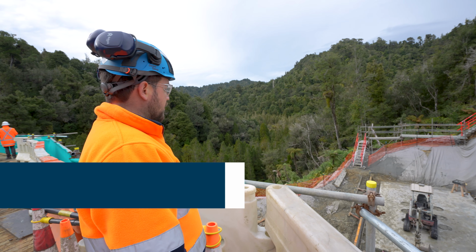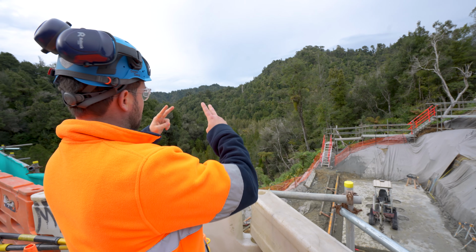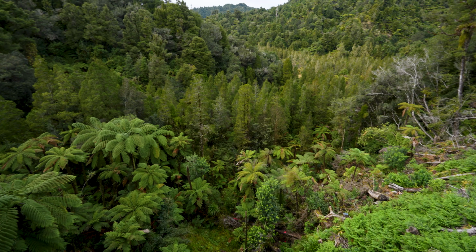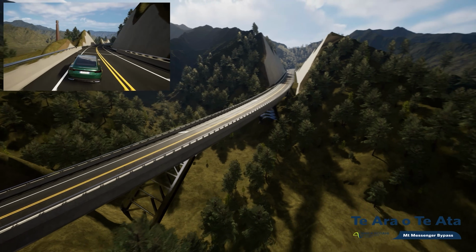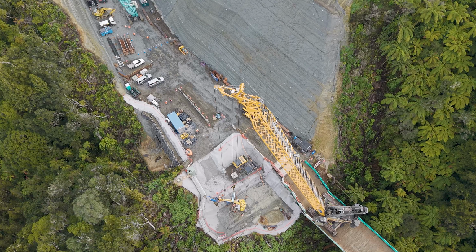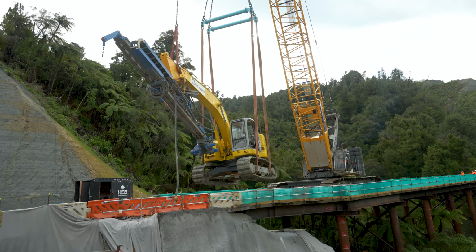The pier itself will have raked piers, meaning that the raked piers themselves will actually sit above the wetland, leaving it intact. The staging bridge itself will actually be removed once the bridge is being completed. Works today to allow the excavations for the piers, and that'll be our next works moving forwards.